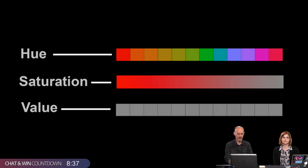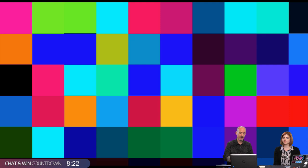So I want to show some examples. I want to jump to another project here with hue, saturation, and value, because these three properties, it's everything. Everything you see is a combination of these three properties. There is nothing else. That's it as far as vision is concerned. So let's do it again. This is variety of hue, variety of saturation, variety of value. It's all variety. It's an exciting patch of color, but it has no meaning. So let's unify it now.